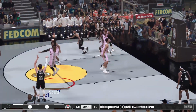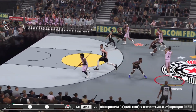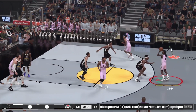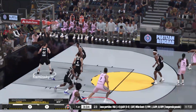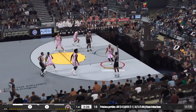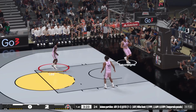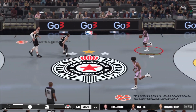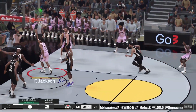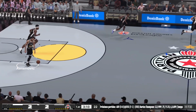Kaminsky outside from deep. The shot, no good. Pass to Luwawu Kaburo. Jackson on the wing. Here's Lee. No good with the triple. Wide open look. And the jumper falls for him. Here's Jackson. And he buries his first look. Setting an aggressive tone early, challenging the heart of that defense.